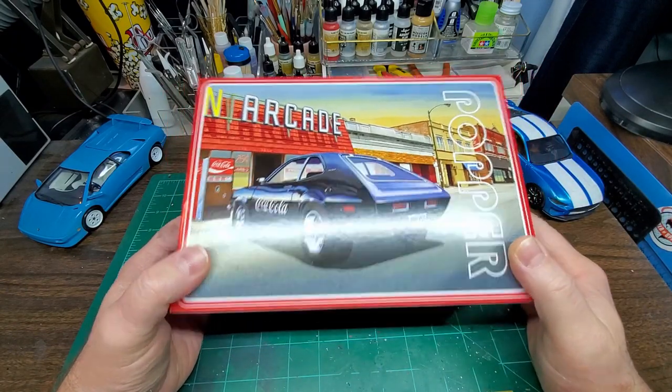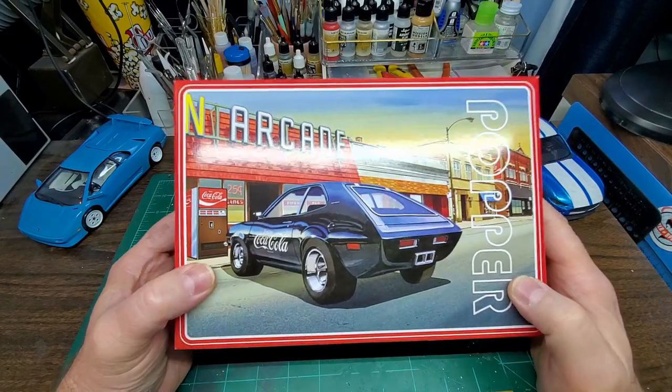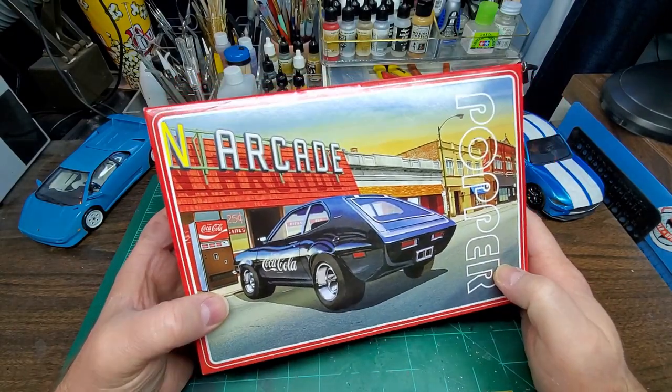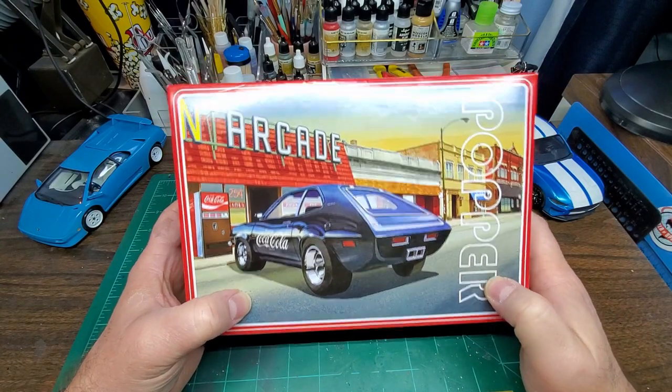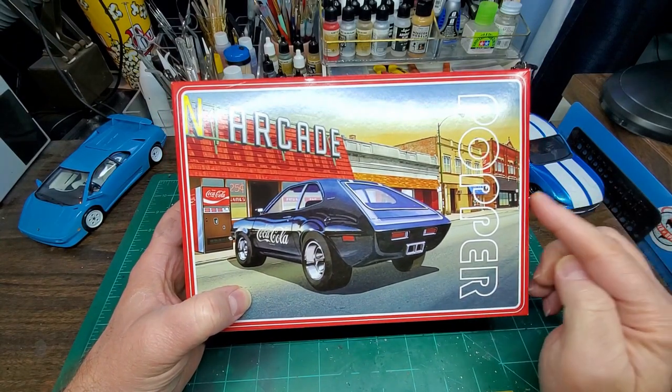I'm looking forward to just building this car and having some fun with it. It's not a very challenging build. It's just how I'm going to paint it and detail it. That'll be the fun part. I'm going to grab some glue and some paint and get to the build.